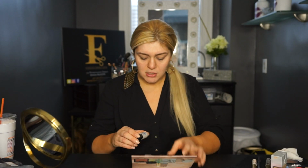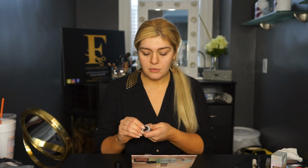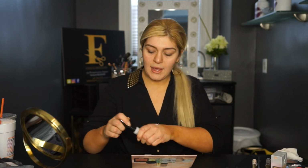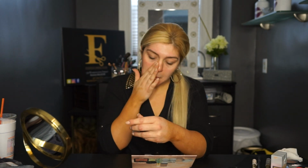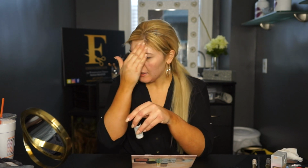So first I am going to start with the Smashbox primer. It's Photo Finish, so I am going to squeeze this right on my hand. So again, anyone who has dry skin, you do definitely want to either moisturize or prime before putting any foundation on. I usually use the Smashbox Blur, which is more like silicone-y. This is more, I don't know, sticky-ish. I don't really like this.